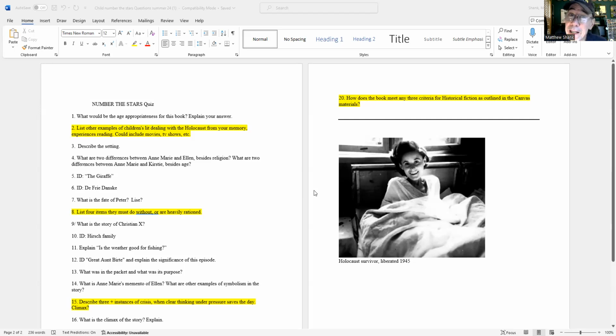Although they make do, which is one of the interesting things about the story. They don't have coffee or tea, but they put herbs in hot water, and that's kind of what they do. No coffee, no tea. So there's any number of things that they either have to do without or are heavily rationed.